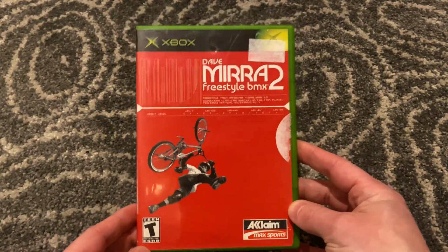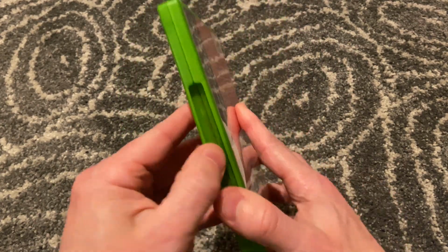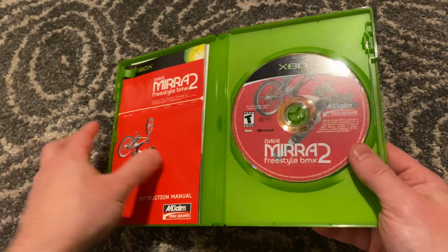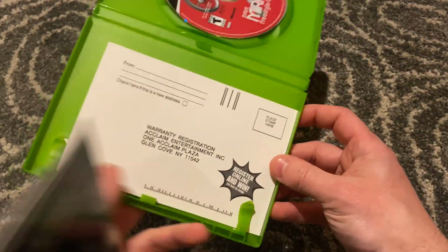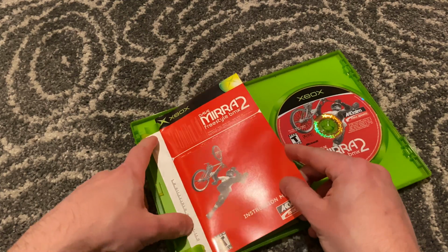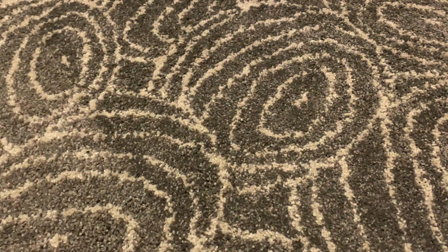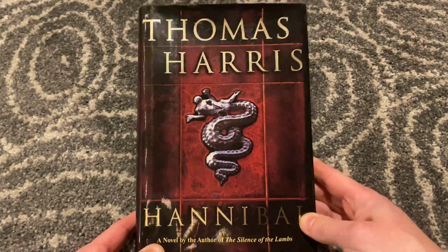Next up, we got Dave Mira Freestyle BMX 2. Fantastic, it's all there. Looks good. Oh, this one even has the warranty registration. Thank you, Acclaim. Fantastic. I mentioned in a previous recording that I had played BMX XXX, and I liked that game, so I hope that Dave Mira Freestyle BMX 2 is good.